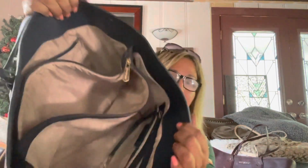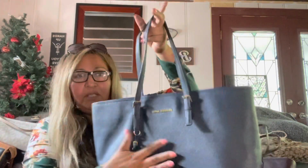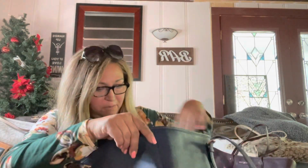Very cute, it has a lot of areas. So this is great for business. You can still go out for daily wear or daily use. You could put your laptop in here. It has a lot of compartments, as you can see. A lot of compartments. So, the first area here has the zipper pocket, two open pockets.